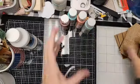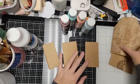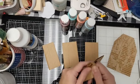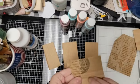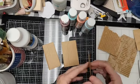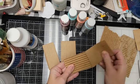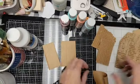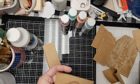Okay, so what I did, I have 30 minutes today, is I pulled some cardboard. And I cut one into a tag shape, and one is just kind of a torn-edge kind of thing. This is just an Amazon box, you guys. Believe it or not. Sometimes it will come apart nicely, and sometimes it comes apart like this. I like when it comes apart like this. So let's see if we can get one to do that.